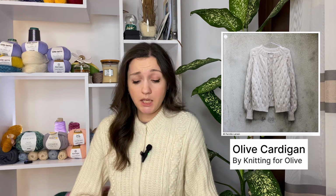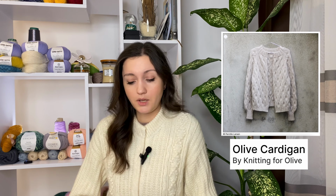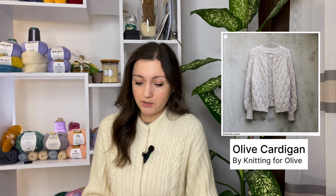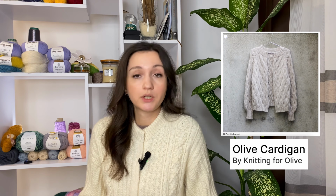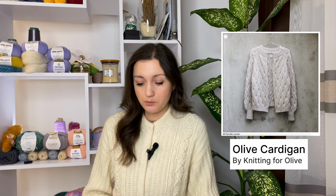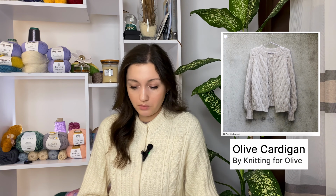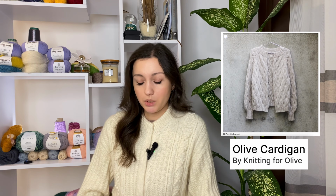The next one is the Olive Cardigan by Knitting for Olive. It includes 8 different sizes for the approximate final garment, starting with 90 centimeters until 141 centimeters. This one, of course, is suggested to be made with Knitting for Olive merino wool yarn with silk mohair.